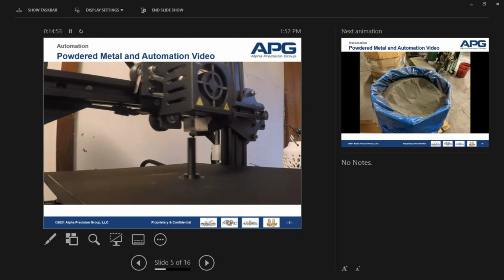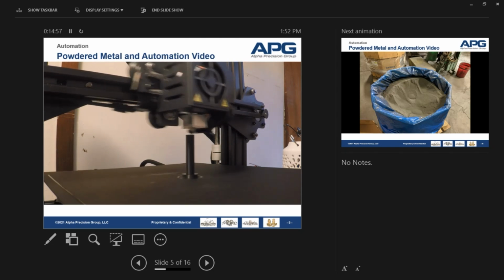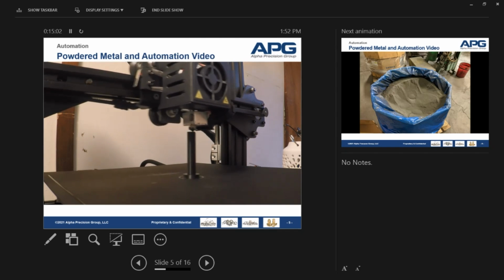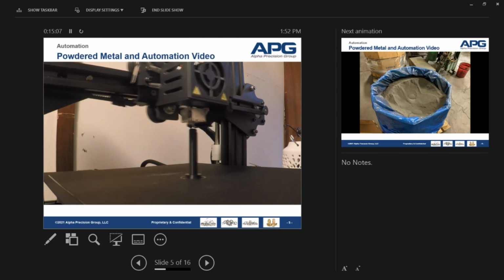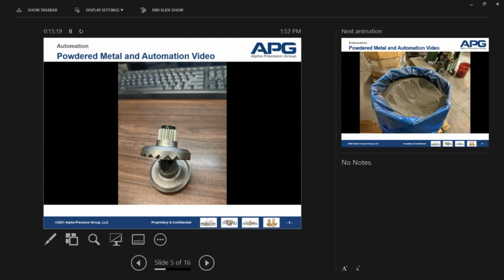I'm getting towards the top here. Should be about done any second. And there it is, the finished product and the part that it needs to be on. It turned out real good. Like I said, 27 minutes, all it took. And as you can see, it fits in there like it's designed. The accuracy on these printers is actually quite good and gets it down to within the thousandths.